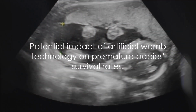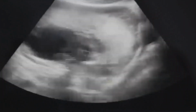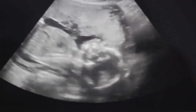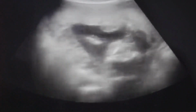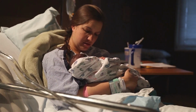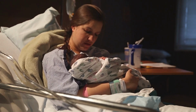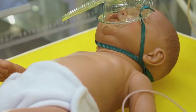These advancements represent a giant leap in neonatal care, with the potential to significantly improve the survival rates of premature babies. It's important to remember, though, that while these results are promising, we are still in the early stages of research. There's a long road ahead before we can confidently apply these technologies in human neonatal care. But there's no denying that the progress made in the field of artificial womb technology is exciting. It opens up a world of possibilities for the future of neonatal care.